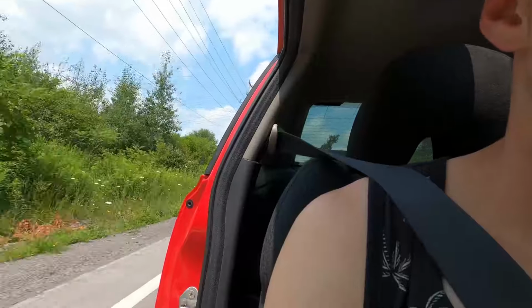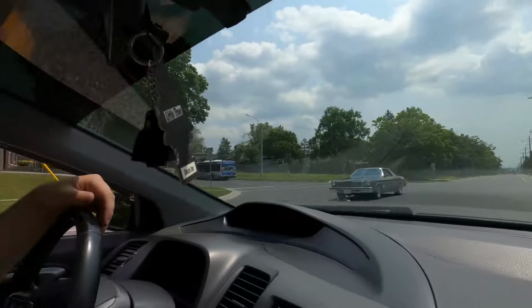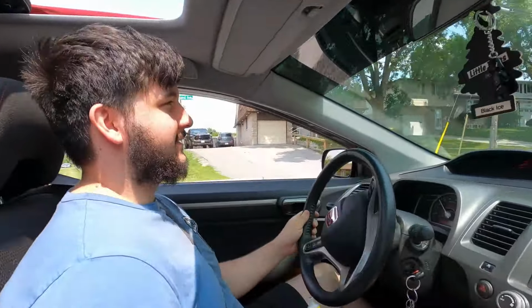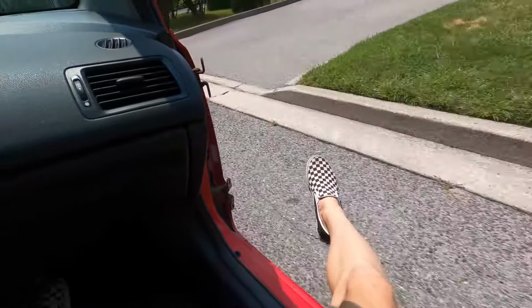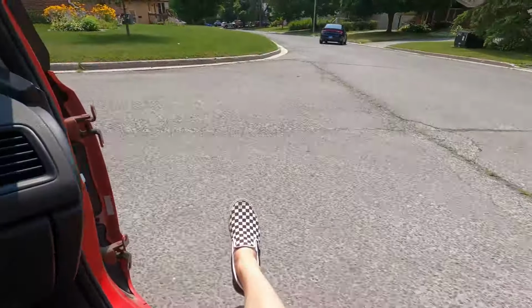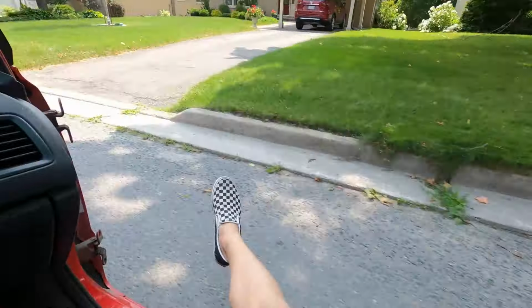Confused. Jesus. Ooh, that's cool. What, is it as cool as a doorless Civic? Just hanging out, you know? Just letting it air out. It's like what the guys do with the Lamborghinis, like the DDE boys. Yeah. Let their feet hang out, you just... Sketchy. I'll keep one foot inside for some stability.